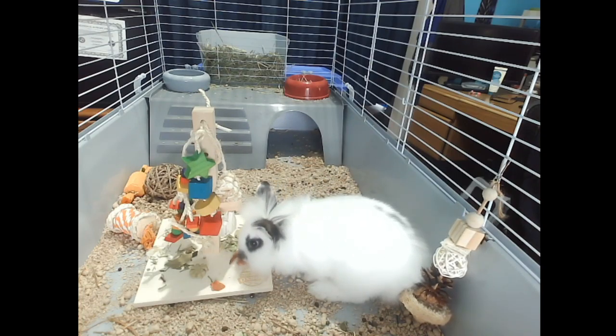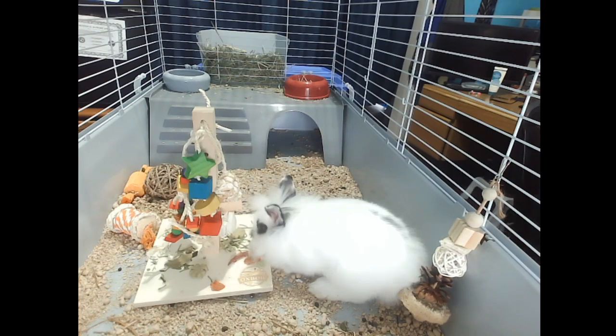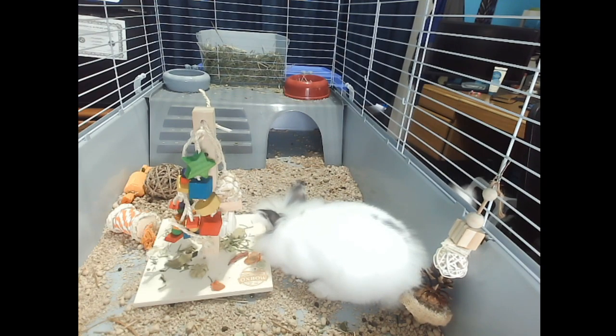And I put some treats for him on his toy thing because he was underneath his hideout. He figured out his hideout, which is back there under that red bowl, and he likes to get in there. It's a place for him to go hide out when he wants to sleep or whatever.